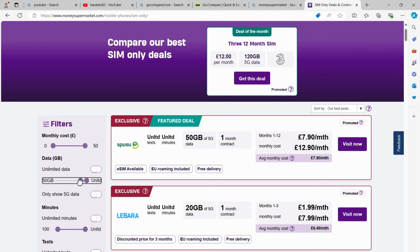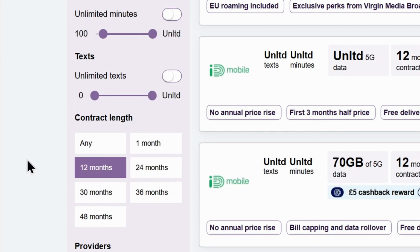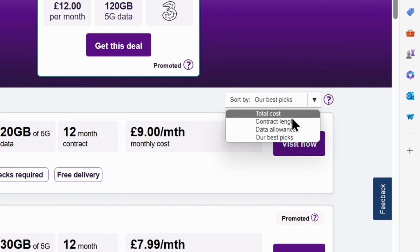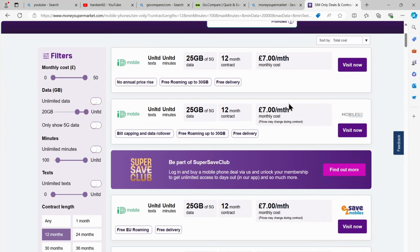Let's go with something like minimum 20 gigabytes of data. I don't wanna have anything more than 12 months, so I'm interested basically in this offer. I don't want this one because it will be more expensive and you never know what will happen after one month. They can increase the price basically every month. So I wanna have something like this. Let's go from the lowest price. Suddenly I have as low as 7 quid per month.